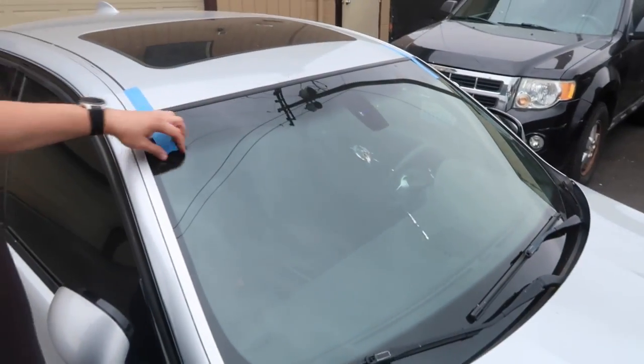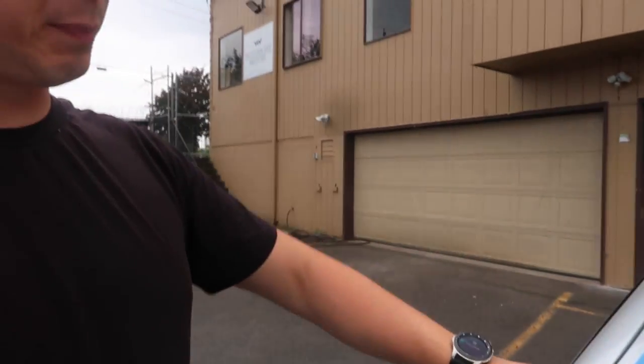It did have a cracked windshield. This is why you guys see the tape here. My windshield guy came out a few days ago. I could actually peel this off and replace the windshield for me.